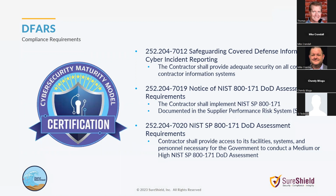So basically, you will get a score based on the number of controls you meet. Funny enough, the control scoring system goes from -200, and I think it's 210, to a positive 110.